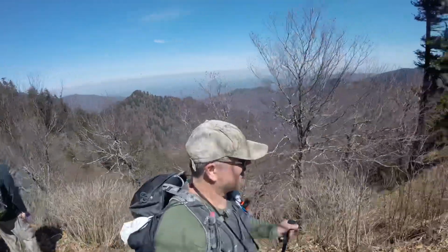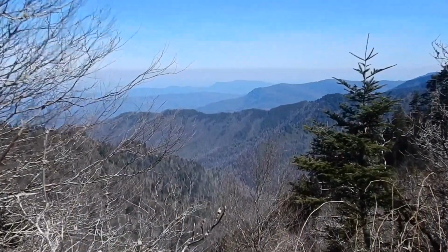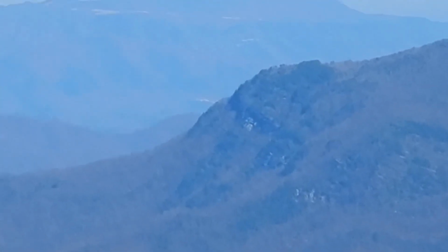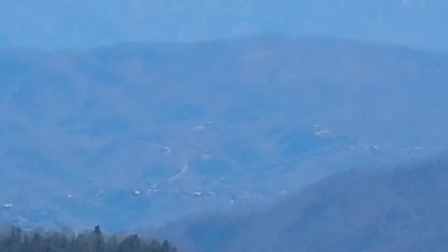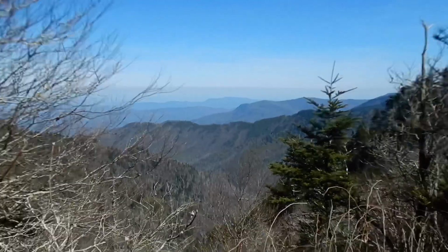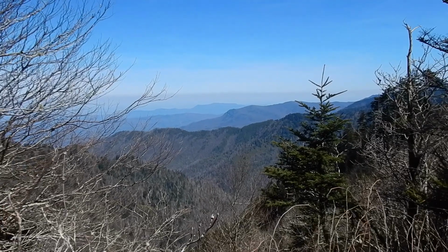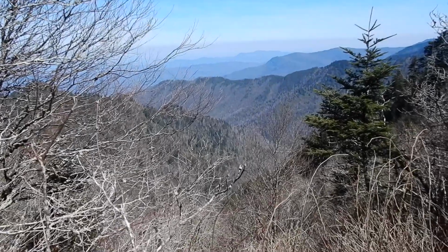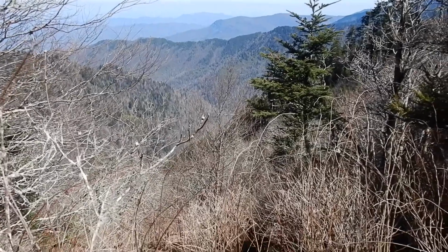Smoky Mountain. 3.5 miles. I think right there, that's going up to the Greenbrier Pinnacle. And behind it, you can see Cobly Knob. What's the name of the big mountain back there? English Mountain. We're looking down into the Porters Creek watershed. This is Lester Prong over here.